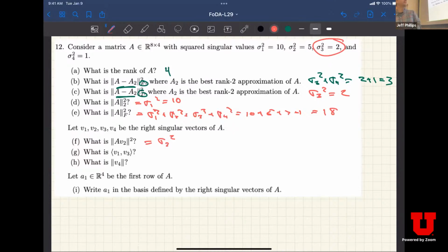Okay, so I'm looking at the norm of A once I projected everything onto the vector V2. V2 corresponds with the second singular value, right? So this is equal to 5, okay? What was V1 dot V3? 0, these are orthogonal to each other. And what was the norm of V4? 1, because these are unit vectors.